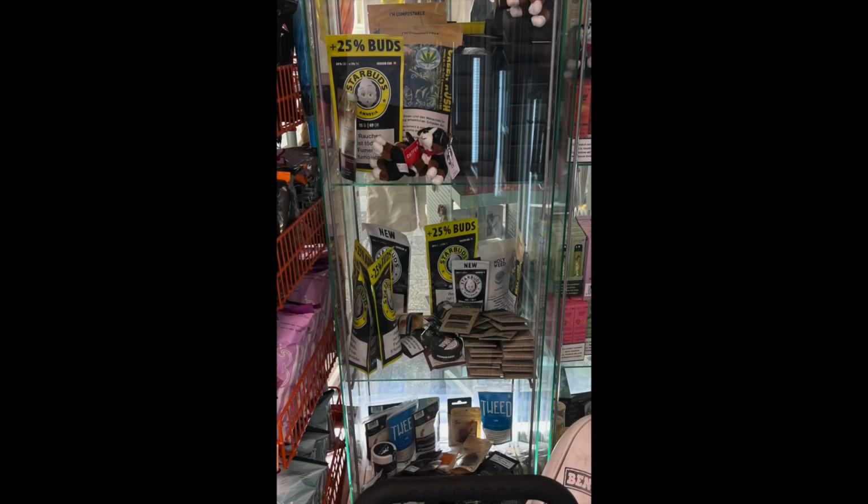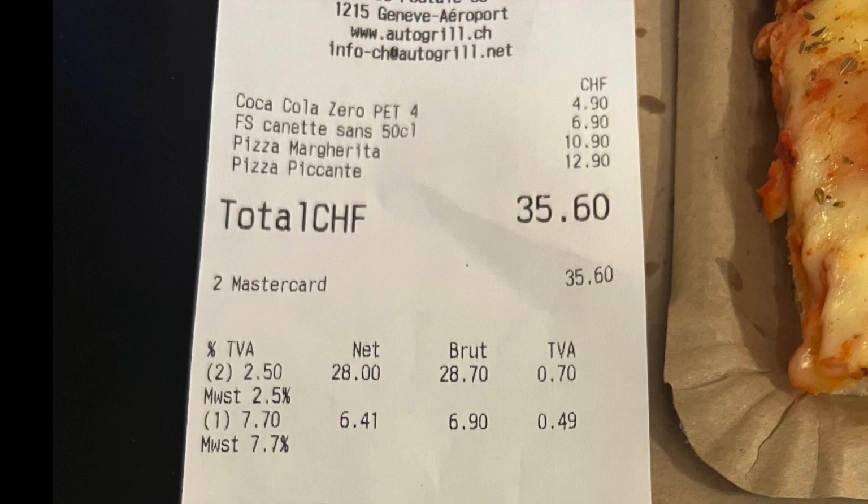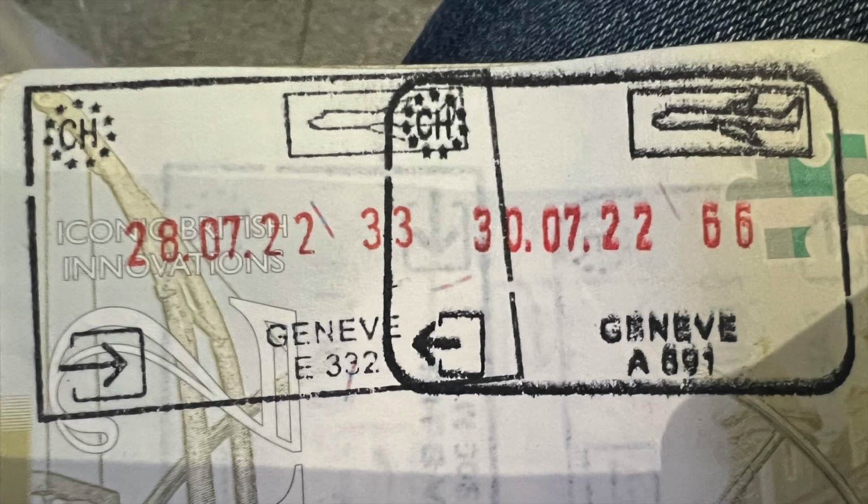Switzerland also has legalized weed, so you can buy it over the counter. But Switzerland is an expensive place. Back at the airport, slice of pizza, the equivalent of 10-12 quid. And of course, on the way out, you get your passport stamped. Brexit, was it worth it?